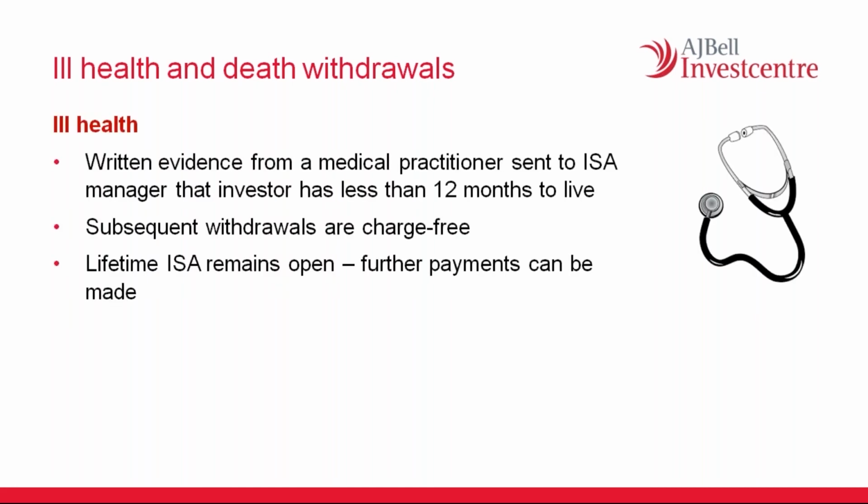So moving on and having a look at the situations where the withdrawal charges don't apply, two of these are ill health and death withdrawals. Let's look at ill health first. The serious ill health rules for lifetime ISAs are similar to those that exist for pensions, in that the ISA manager needs to be given written evidence from a medical practitioner that the investor has less than 12 months to live.